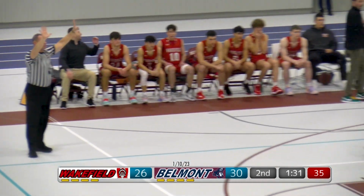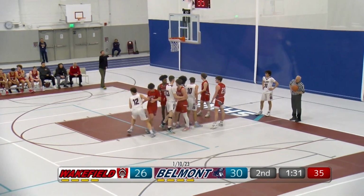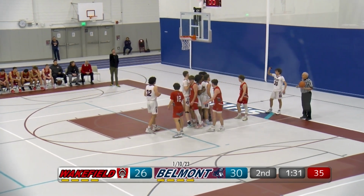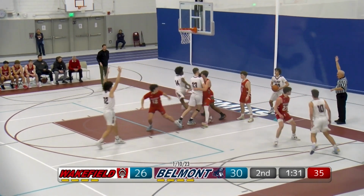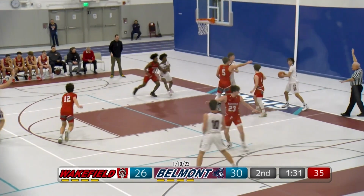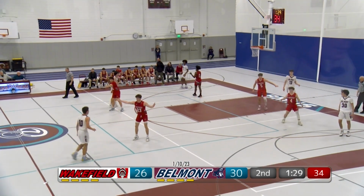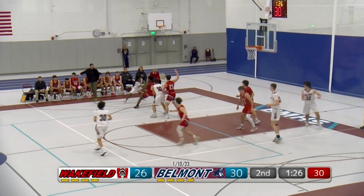That's going to be a personal foul on number 5. For Wakefield, that's his second personal foul. That's John Porter, the senior captain who I was mentioning earlier. A minute and a half left in this half. Right now, Belmont's up 30-26. Wakefield wanted a backcourt violation there, but they're not going to get it.